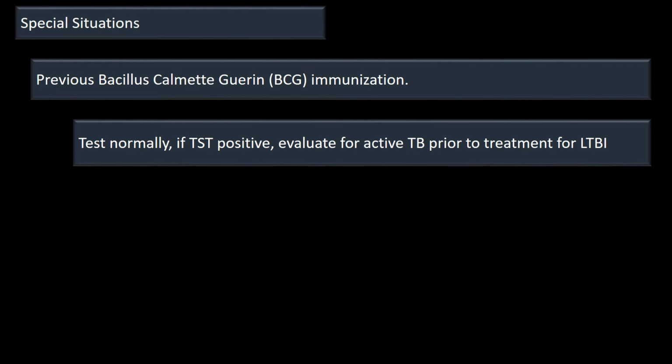There's an idea out there that people with BCG get a false positive, but BCG is usually given as an infant. By the time they're being tested with us as an adult, they're not going to see that false positive anymore. It's more than likely they've contracted a latent tuberculosis infection. And not only that, BCG immunization is not highly effective as a vaccine.